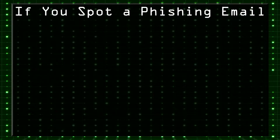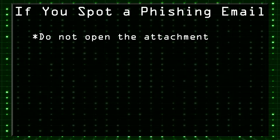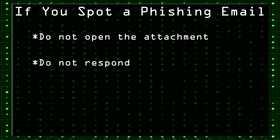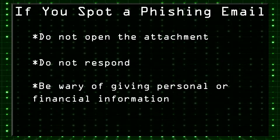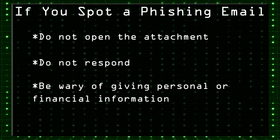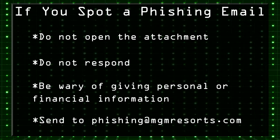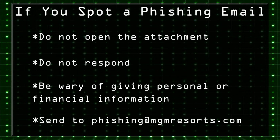Here's what employees should do if they come across a phishing email. Do not open the attachment in the email, especially if it's of unknown origin. Do not respond to unsolicited communications without first verifying the identity of the person by phone. Be very wary of emails that request confirmation of personal or financial information, especially those marked with high urgency. If you come across a phishing email or what you suspect to be a phishing email, please forward it to phishing@mgmresorts.com and we'll respond back to you with whether it's legitimate or an actual phish.